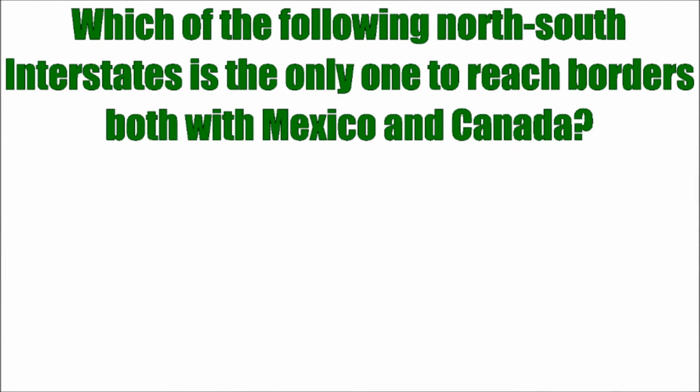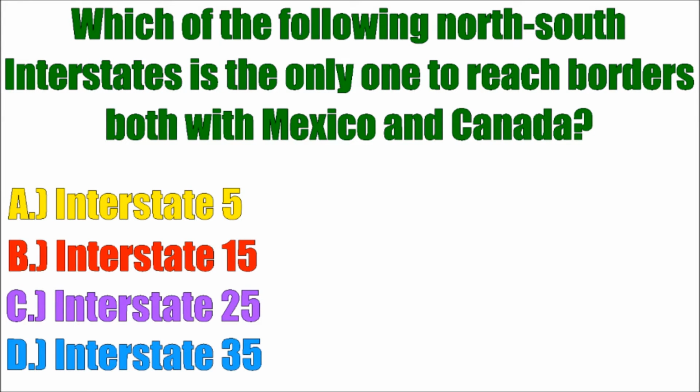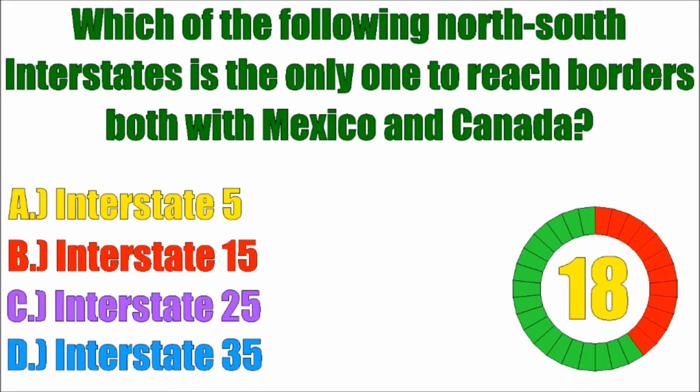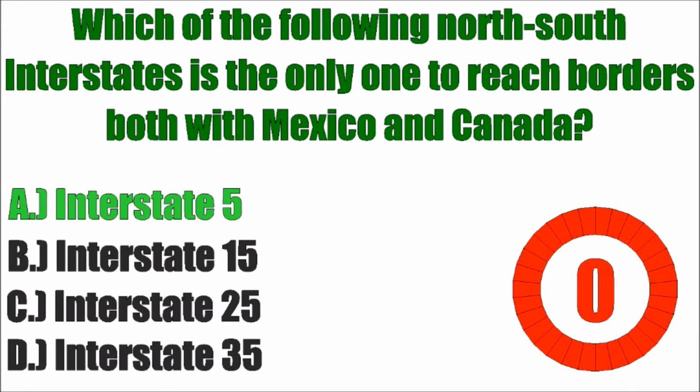Which of the following north-south interstates is the only one to reach borders both with Mexico and Canada? Is it Interstate 5, Interstate 15, Interstate 25, or Interstate 35? You have 30 seconds to answer. Correct answer was Interstate 5.